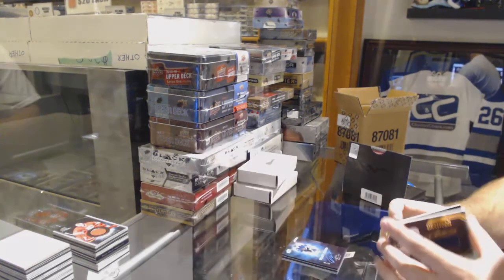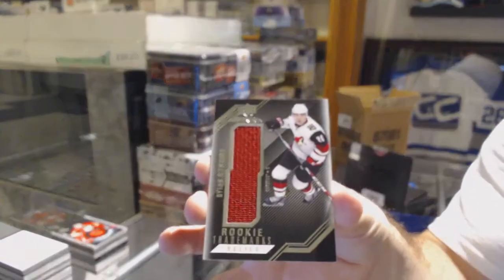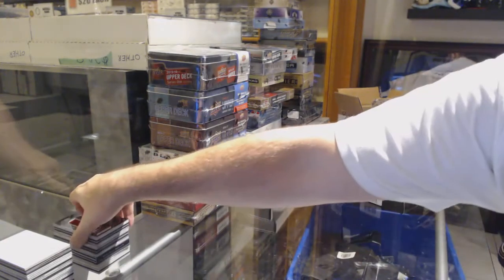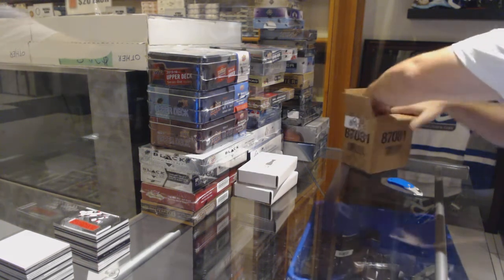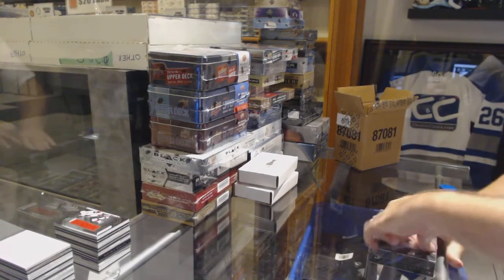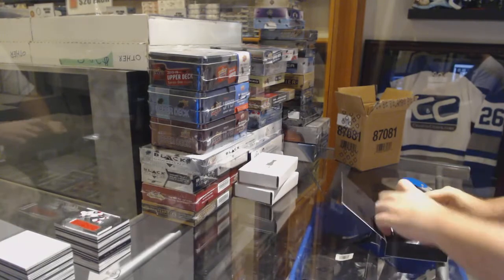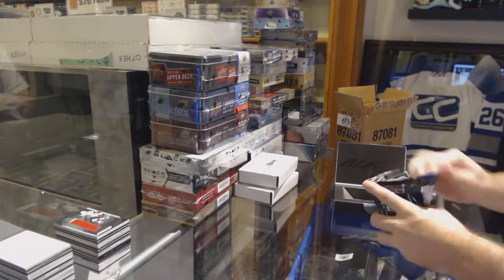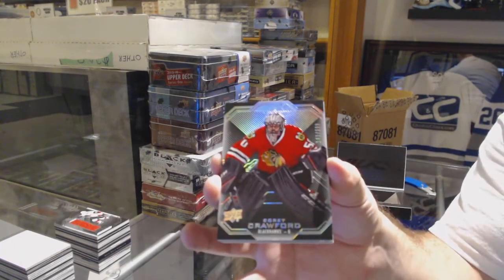That was a damn good pack. And for the Coyotes, trademarks of Dylan Strom. Yeah, that is weird. Didn't get a Laine in a black case. How many Laines are in this? $2.99 Corey Crawford for the Chicago Blackhawks.